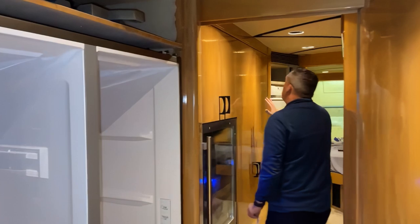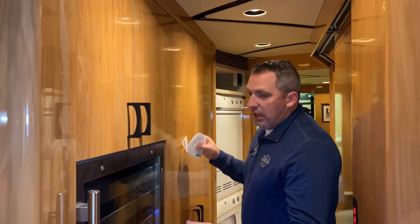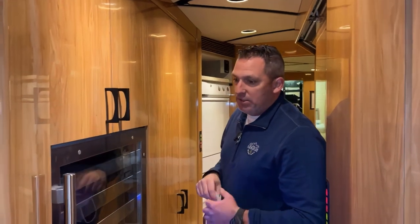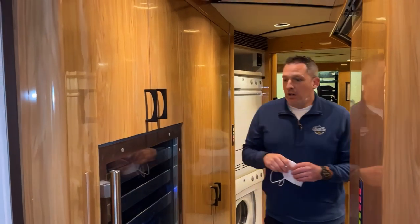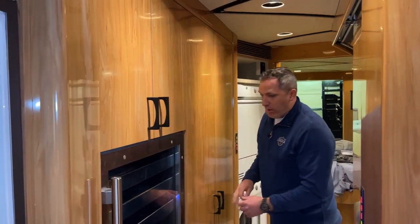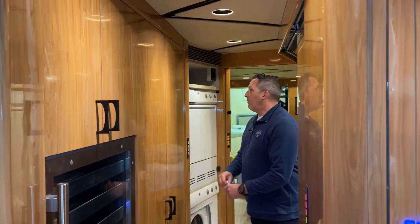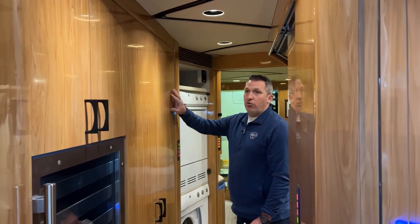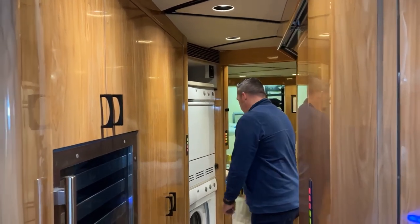And one of the things that we talked about on the show where we showed that this was bunks is that Marathon's goal is to make it look like this was the original way this floor plan was intended, not like it was an afterthought. And I think they nailed it in here. Same cabinetry, same laminate. That's beautiful.